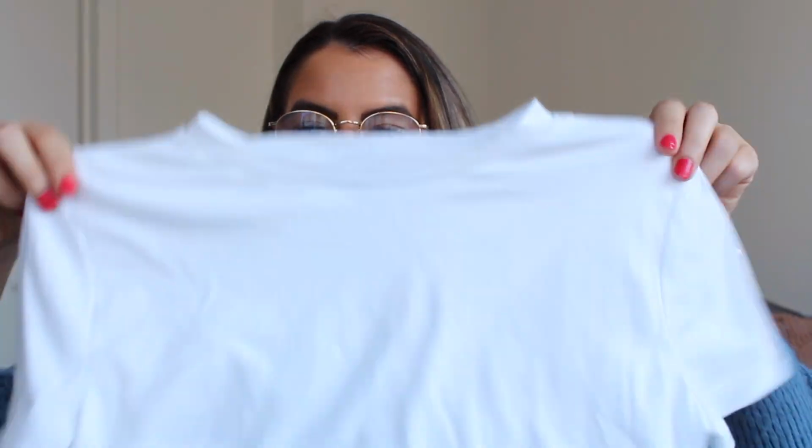I have black and I also have white. But I heard that they just fit so well and they were the perfect cropped length. So I bought them for myself, love them, wear them all the time. I just got one in each color.